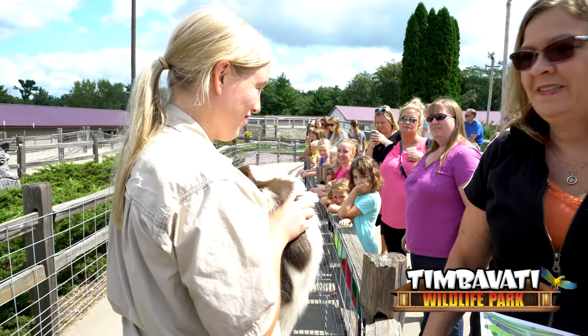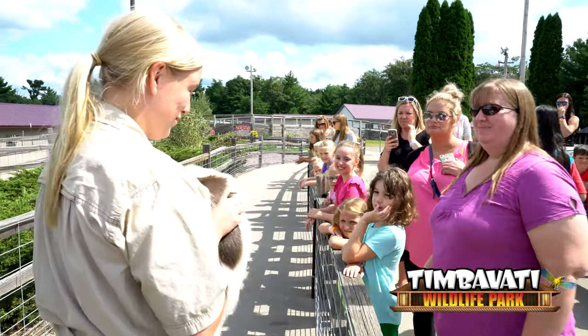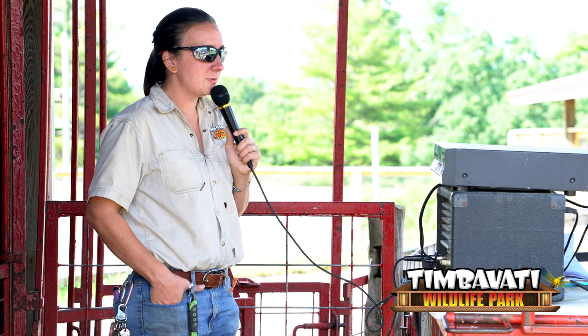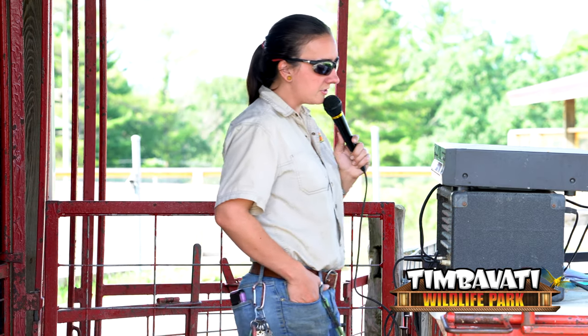This is indeed a skunk. Her name is Sweet Pea. You can come on up and you can touch her on her back. Sweet Pea is, of course, a North American striped skunk.